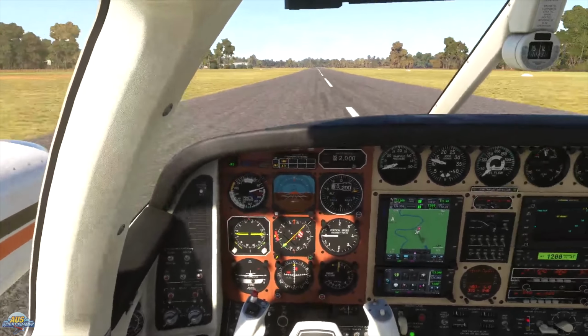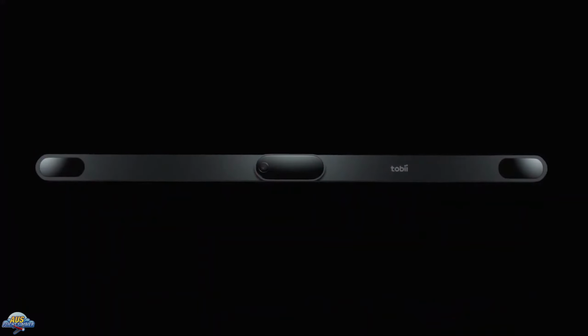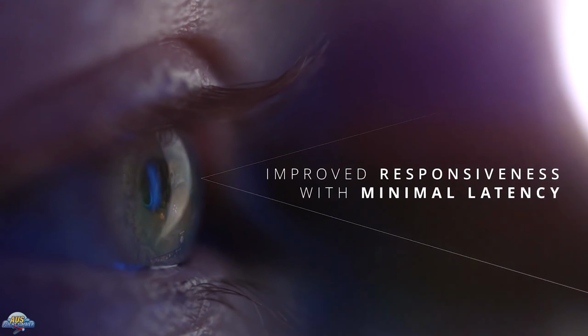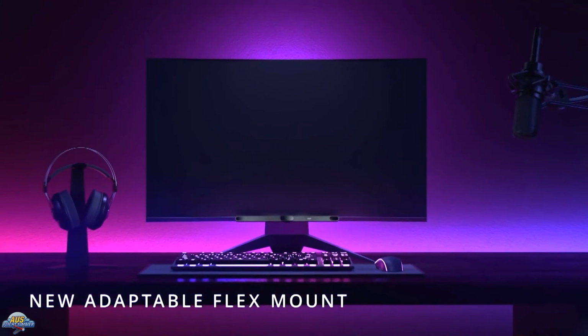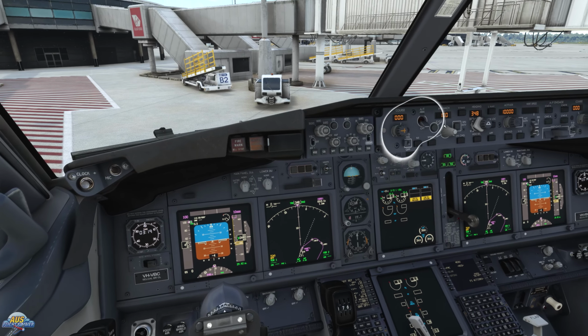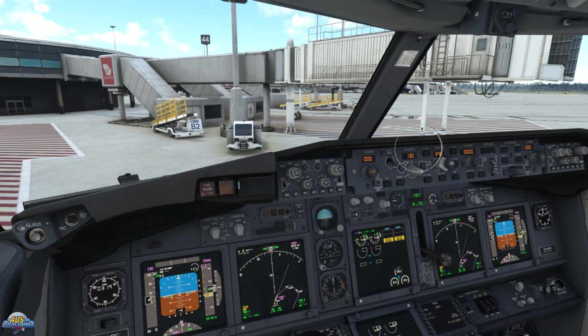The Tobii Eye Tracker 5 works by capturing the eye and the head movements. It does this by using a projector and high frame rate camera. With its algorithms, it can precisely track your movements. This really fits well with Microsoft Flight Simulator and other simulators in general. With Microsoft Flight Simulator in particular, this is great when you're flying in the sim, as it helps you look at all the gauges in the cockpit and obstacles outside the cockpit.